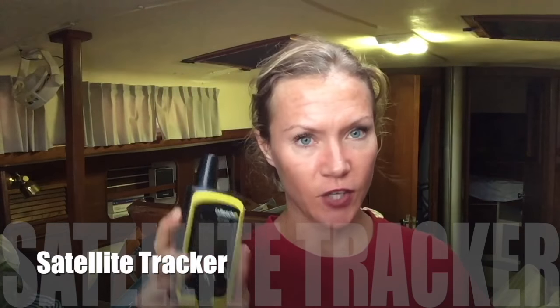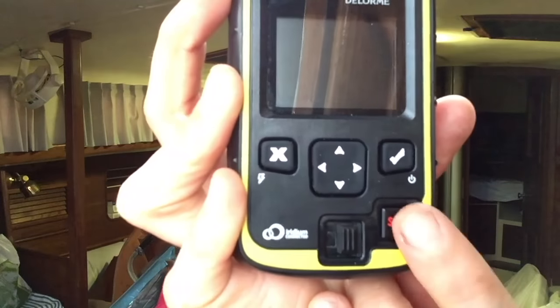Another part of our safety plan is the DeLorme, which is a satellite tracker to definitely give the Coast Guard or people we've planned ahead of time to be our emergency contacts a way to know if something happens and we're in real big trouble. We've got an SOS option. Click that, and a message goes out that Annie and Philip are in trouble and need help. The message goes to the Coast Guard and they'll come looking for us because they have the GPS coordinates of exactly where we are. So that's a very cool device in that regard, safety.